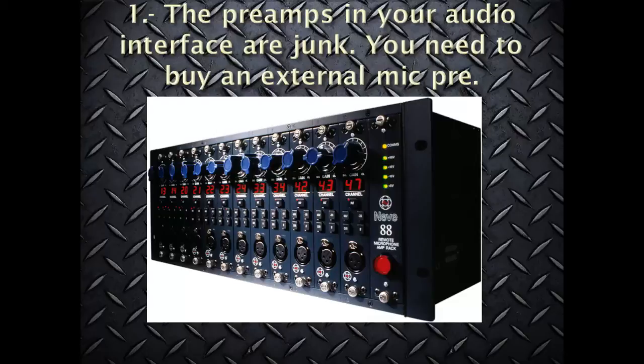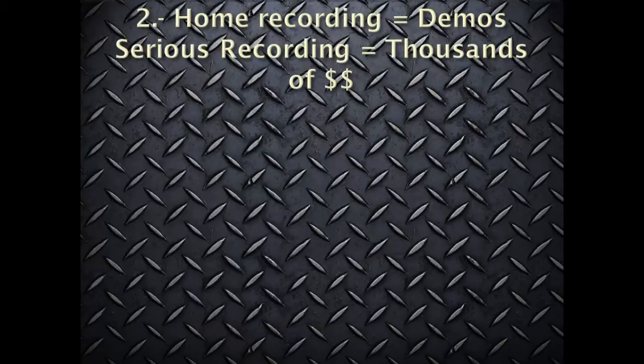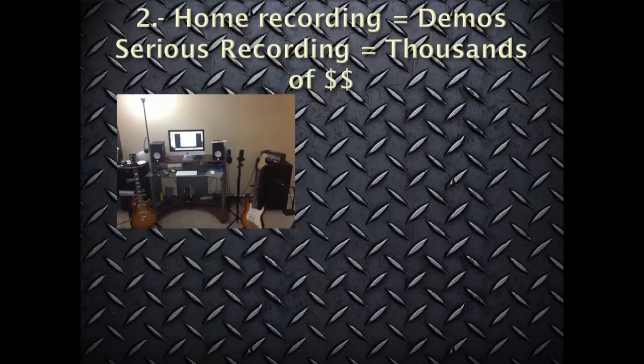Well, let's jump up to myth number 2, which says that home recording equals demos, and that serious recording takes thousands of dollars and a very expensive studio, right? I have come across a lot of people on the web who think that the whole home recording industry is a sham, and really the most you can do at home with this affordable gear is make a great demo, but not a pro recording, okay? I think they are just ignorant, and they are blaming other things, like gear, for example, and expensive stuff. They are blaming affordable gear for giving them bad recordings or bad mixings, right?